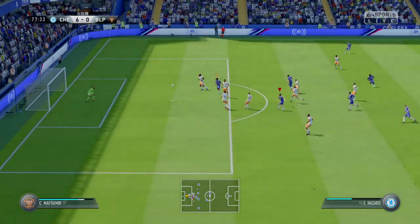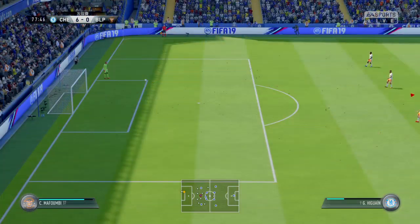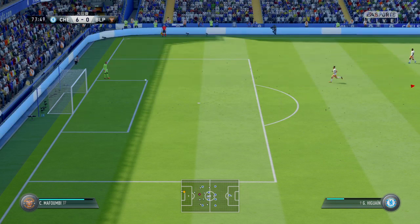The splendid shots on here. Whoa, that's flown over the bar. Whoa, the crowd were up on their feet there. It was a spectacular effort.